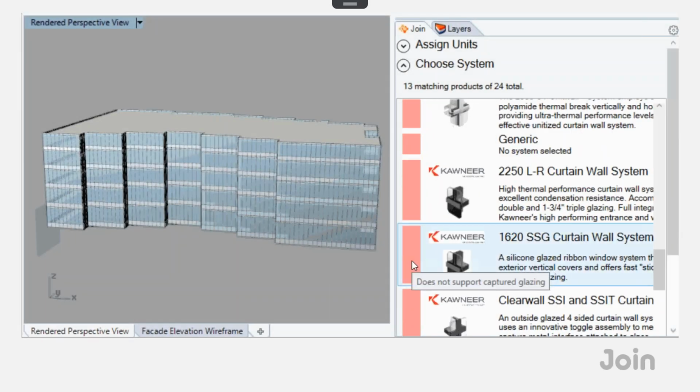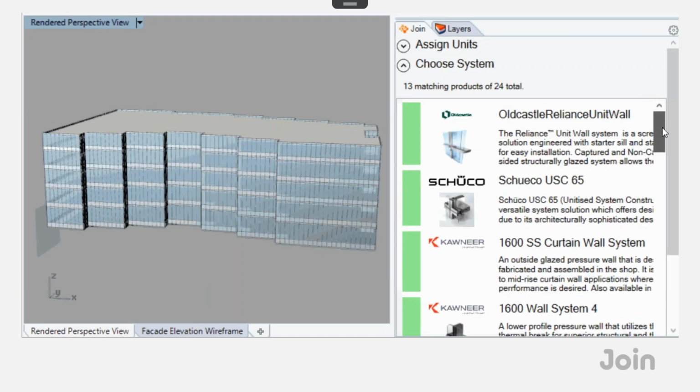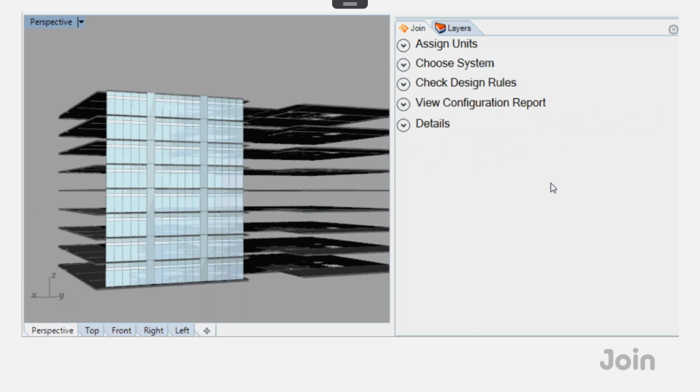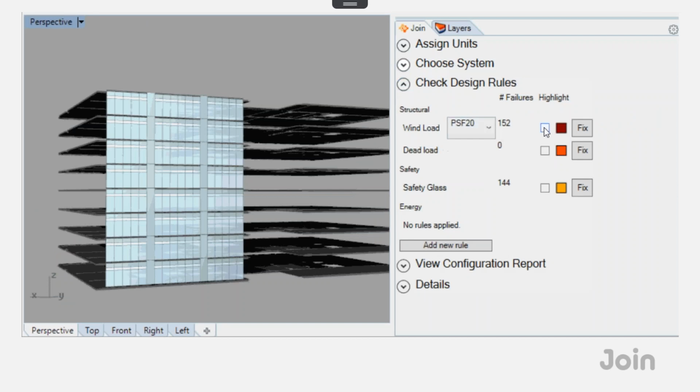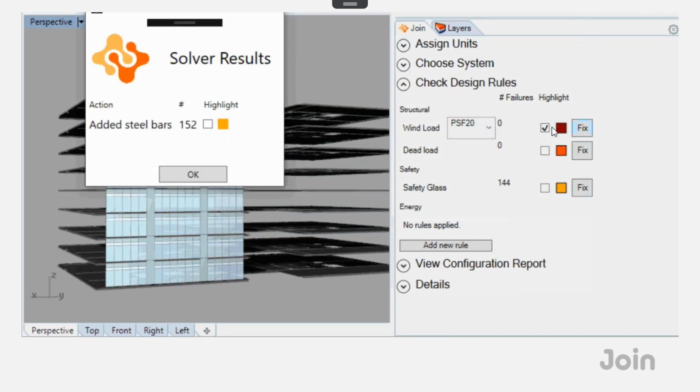We've been working primarily in Rhino. We've been developing tools focused on the facade. So these are tools that help with system selection and searching, that help with things like checking different design rules. So once a system has been selected, we're able to evaluate different rules over it, wind load, dead load, these sorts of characteristics.